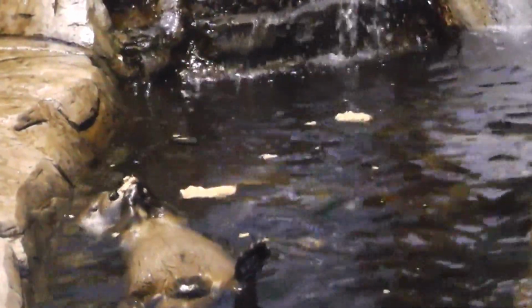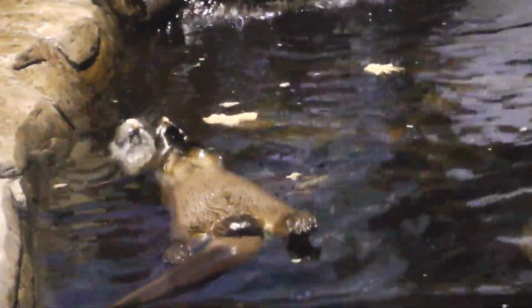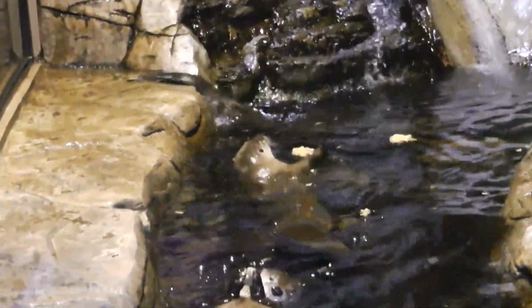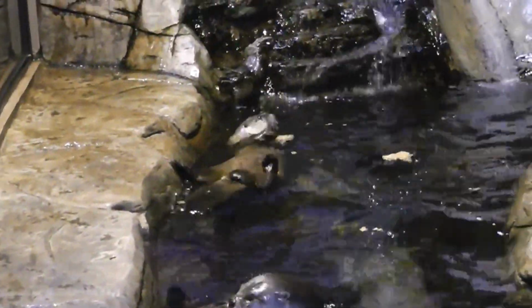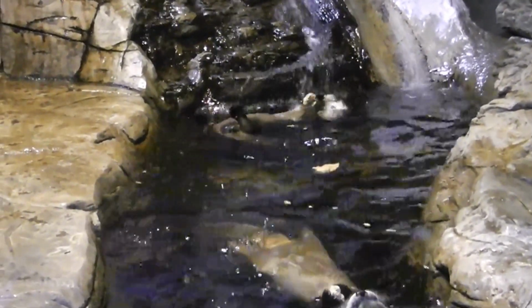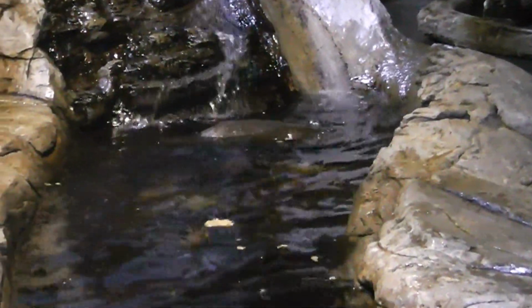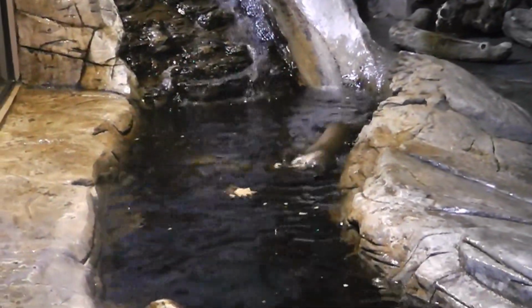Oh, look at that one eating on its back. Look at it. He got a piece of the cake. Here in Utah, you guys are going to swim in the river. They're finally figuring out, hey, I can eat this, and it's not bad. That one's trying to get a chunk of it.